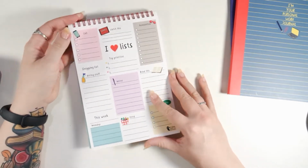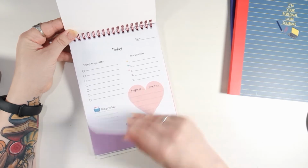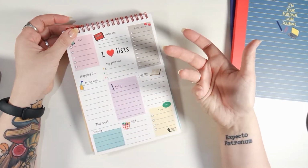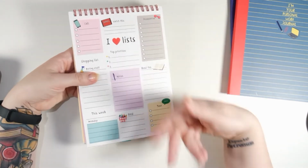So I think this is a really cute one, and I could just hole punch it to put it in my planner. So I'm probably going to do that instead of, you know, reinventing the wheel again. I don't have to write everything down because this is a nice little pad.